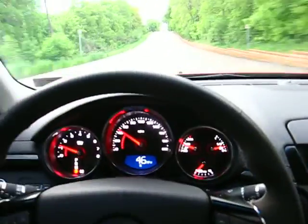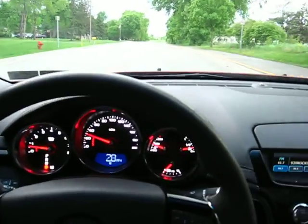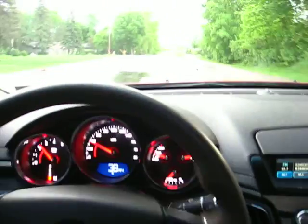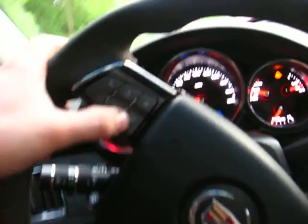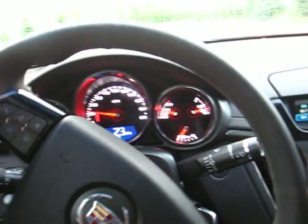Well, that pretty much concludes our test drive. You can see here, the car, there's no squeaks or rattles or bumps. You hit the brakes pretty hard. Stops great. Accelerates great. That flashing light just meant that it broke traction loose there. You can shut off the traction control completely by pressing the traction control button here on the steering wheel, and that light will come back on. Press it again and it goes back off.